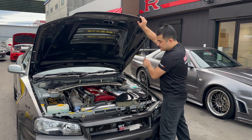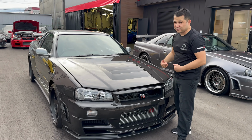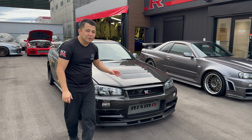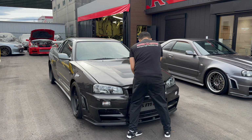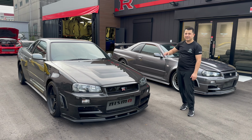With that being said, let's install the dealership plates and show you how this particular car performs, because personally, again, I want to stress this, I drove this car for a couple of hundred kilometers, and she drives absolutely gorgeous, and I stand by my word. With that being said, let's get the dealership plates and take her out for a quick test drive on our highway in front of our shop.